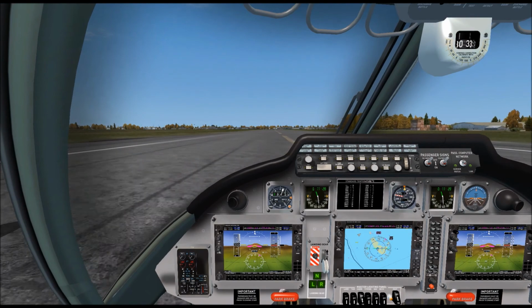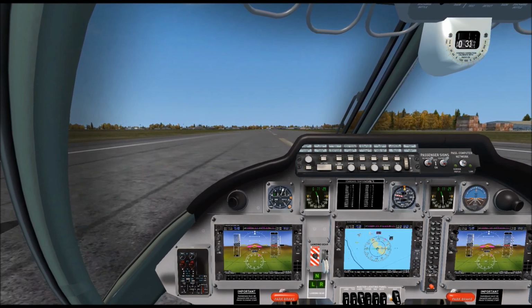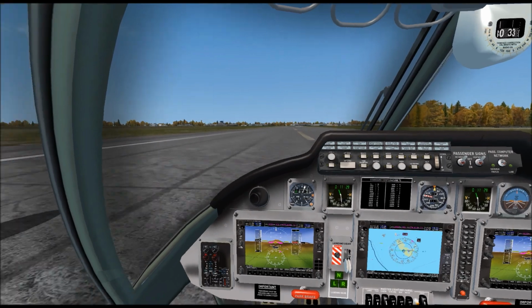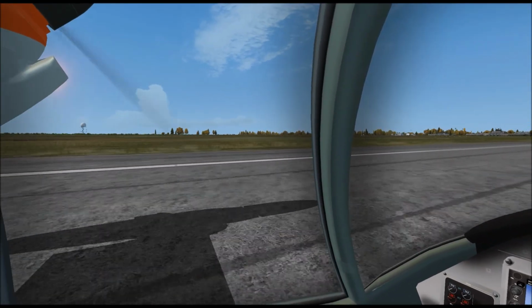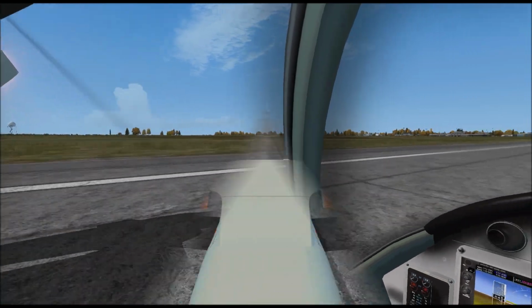As far as the airport goes, this airport actually began life as farmlands in the 1930s, and during World War II, the Navy had actually annexed it for their use. Since then, it's been a commuter airport.